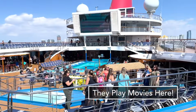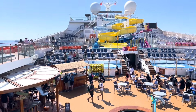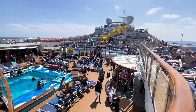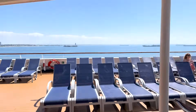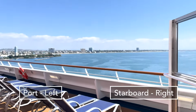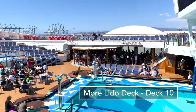We're gonna kind of make our way to walk upstairs. You can see there's the water slide again. Here is one of the deck areas that you can still kind of overlook the area. And you can see they've got live music sometimes, which is so much fun. Here is the smoking area. There's one on each side of the ship. So you've got port side and starboard side are the smoking areas. And then here you can see coming back to the atrium.